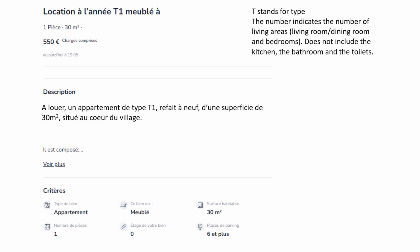And you will see that next to the T, you will get a 1, a 2, or 3, or 4. And it's only a number which indicates the number of living areas. What I mean by living areas is living rooms, dining rooms, and bedrooms. So basically, you cannot say in France, I'm looking for a 3-bedroom house. You can say you're looking for a 3-room house, but not a 3-bedroom house. Okay? And when we're talking about those rooms, it doesn't include the kitchen, it doesn't include the bathroom, and it doesn't include the toilets, because this is a must-have.